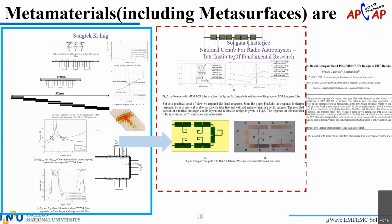So this structure on your left-hand side, the contents with the blue frame, was already proposed many years ago. This is one of the first works, the bandpass filters working at the zeroth order resonance, which could be helpful in reducing the size of the structure as well as giving good insertion loss performance. So thanks to them, I could see the extension of my bandpass filter or metamaterial filter being used.